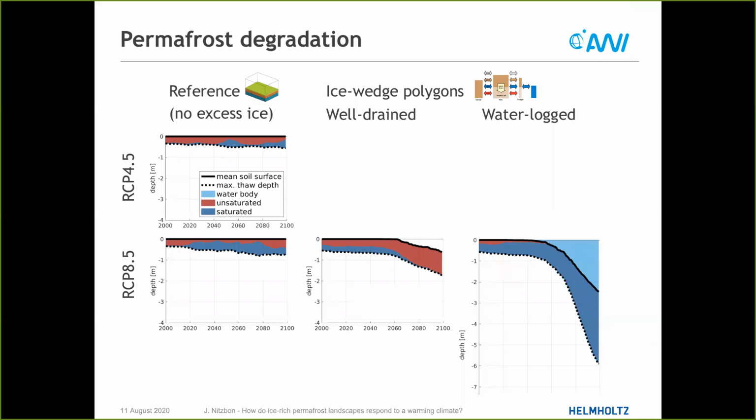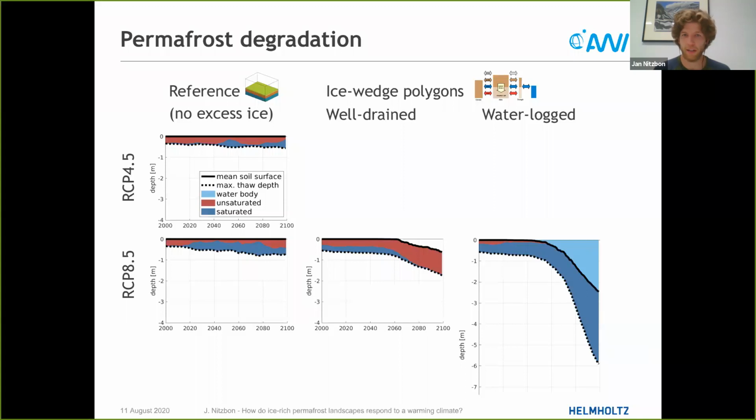I'm sorry, Jan. Is this for the center of the polygon or for the trough? That's a good question. This is the area-weighted mean of the 3 tiles. So it's a mean. Is it clear? Yes, but it will be interesting, and you have this ability, to show separately for trough and for the center.